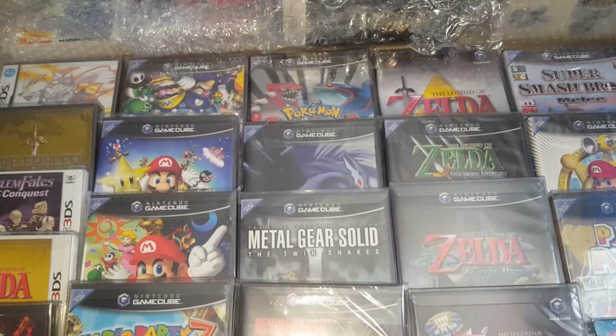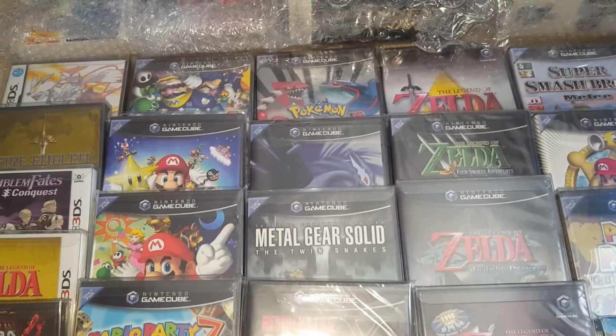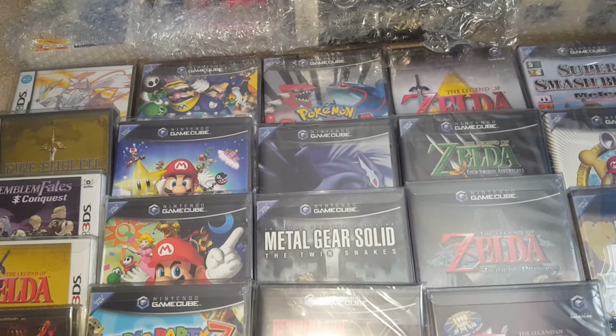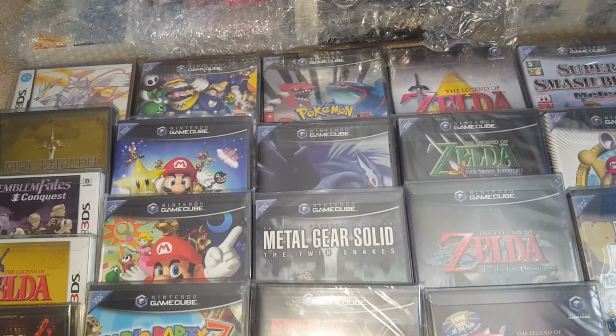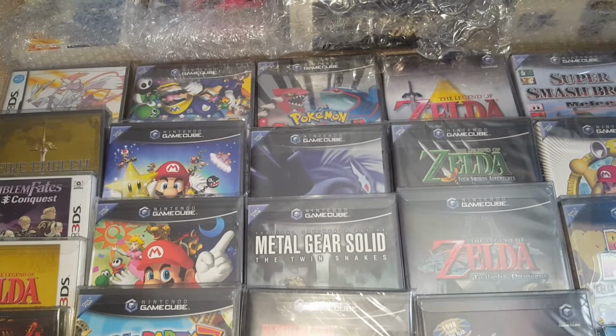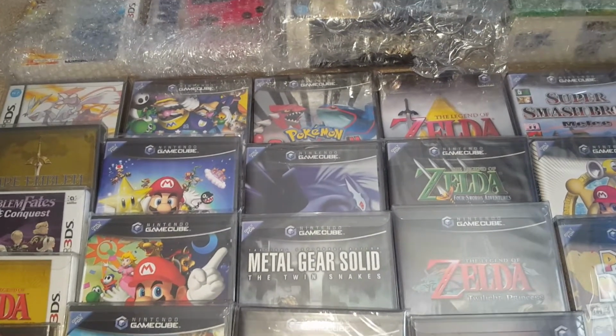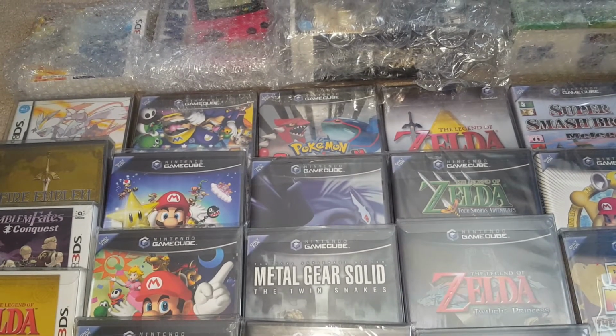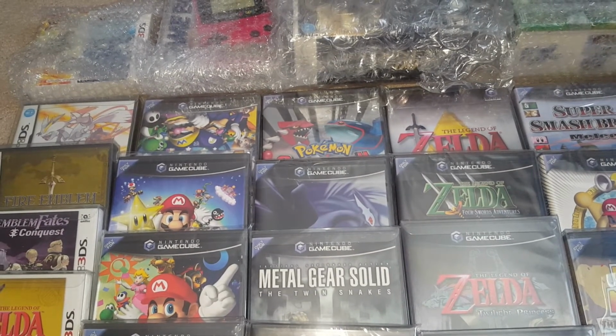We got Pokemon XD Gale of Darkness. That one there looked really clean. It had 1 scuff on the back, or 2 scuffs on the back, I believe. So I'm only giving an 85 plus. I mean, 85 plus says minor wear or anything, so that should probably count, put it under that category. I'd hope for a 90, but I think an 85 plus is about fair where it should be.